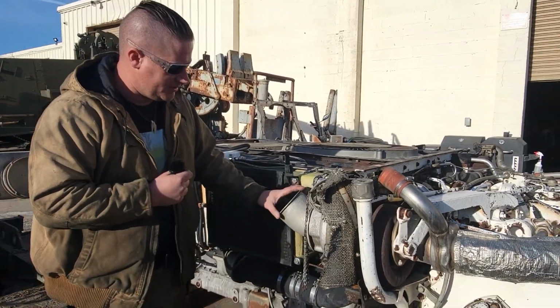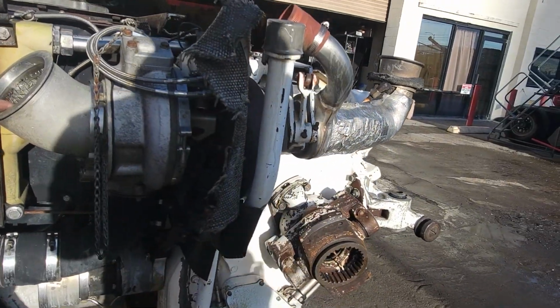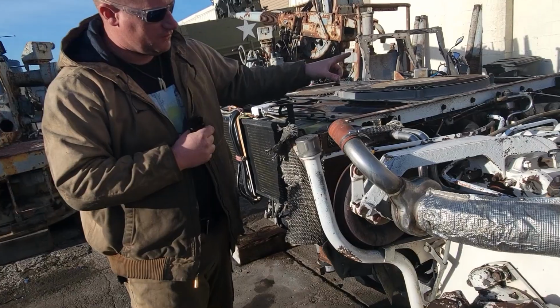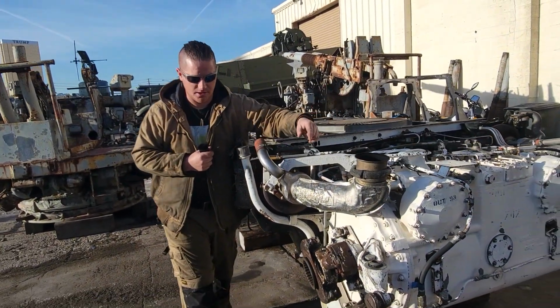The engine is actually dual turbocharged, so this is one of your turbos that you can see here. You have your air intake moving through, it feeds the engine, and then your exhaust side, and then the exhaust outflow through the back of the tank.